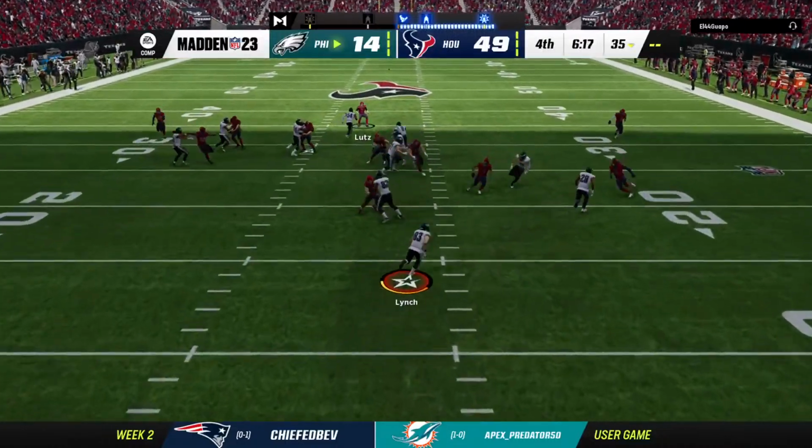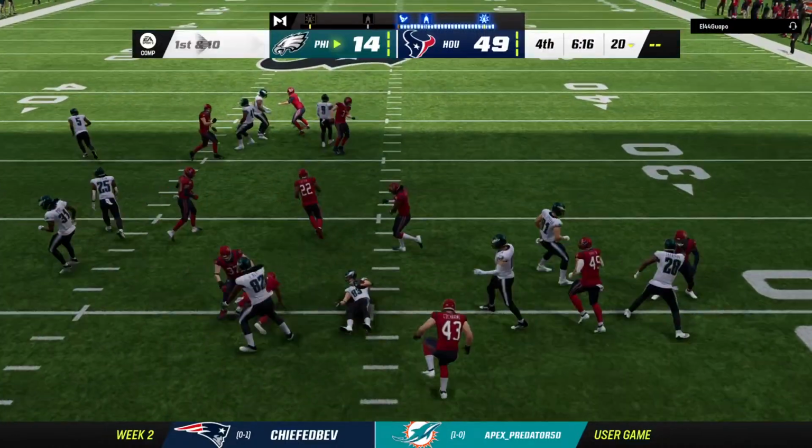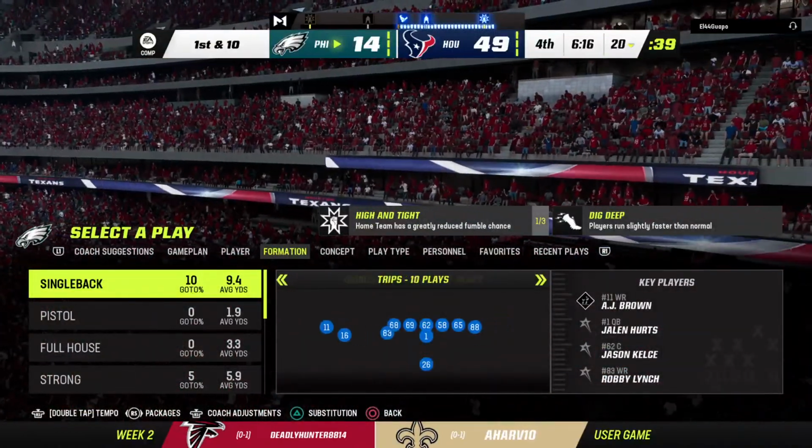Taking it about the 1. And he will make it to the 20-yard line and no further.